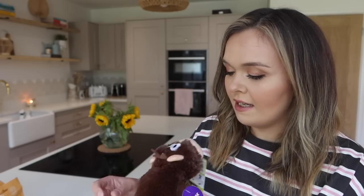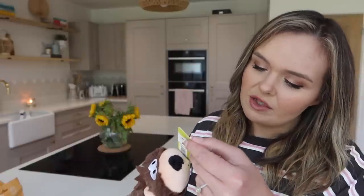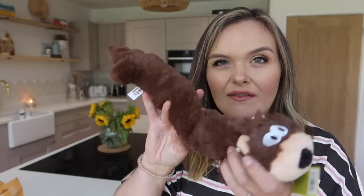The next thing, again, my 2-year-old was responsible for this, and it is a ferret. It's just from the main range, it's not from the puppy range. It says snuggle and cuddle, ideal for comfort, and it has a squeaker again. It's a different shape and a bit longer, and one that you can cuddle up with. So I picked that one up as well.